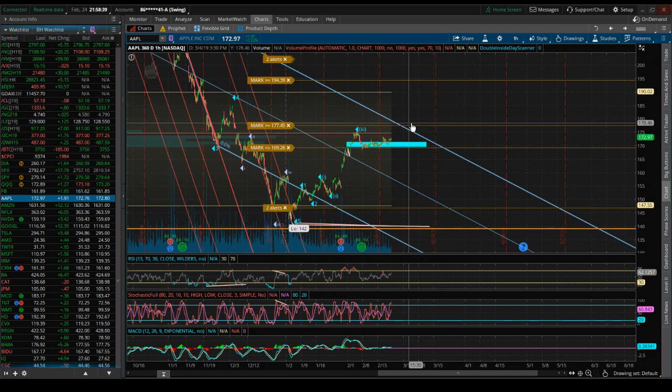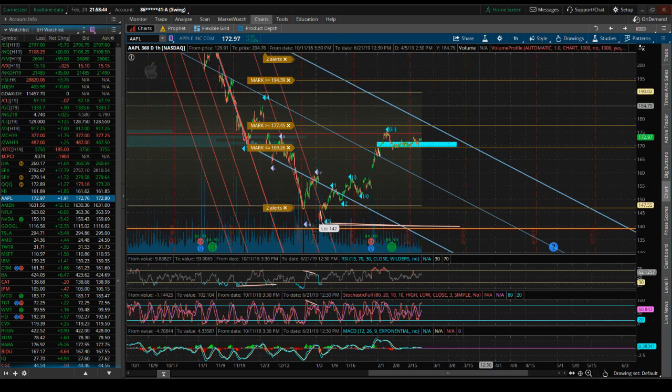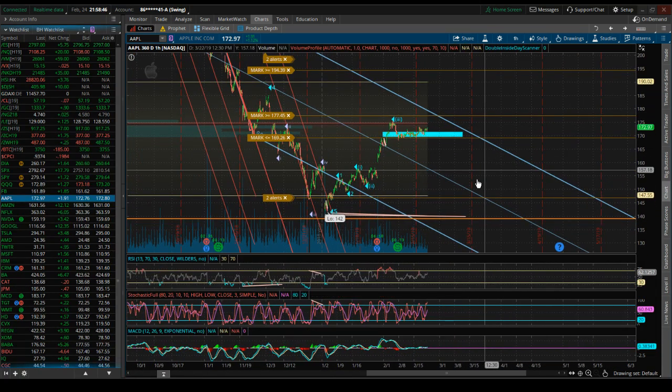And if it could do that, you'd probably see some consolidation again, and then maybe a push back to 190, and maybe get this stock alive again. So it really needs some more positive news. But yeah, good ones on both of those.